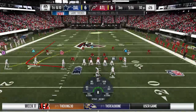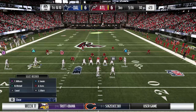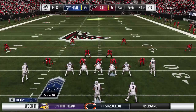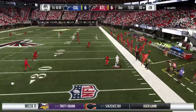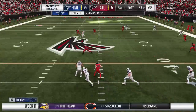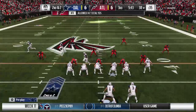Here we go, 46, 46. A first down throw for Prescott. Escaping the pressure right. And he'll be brought down shy of the 40 at the 38-yard line. He'll get 8 on the scramble there. It'll be second and a couple.